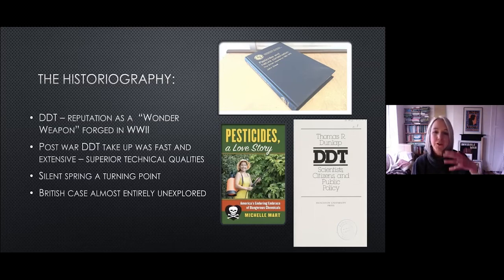So the suggestion I'm going to make today is, in fact, we don't have a lot of great accounts of the actual uptake of DDT. And the reason is, I think, that people haven't framed questions about the uptake of DDT. The assumption is that DDT's technical qualities were so evidently superior that its uptake requires no explanation.